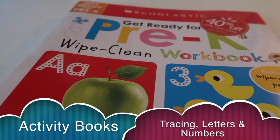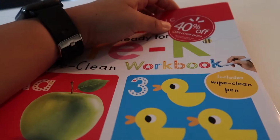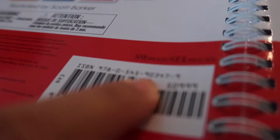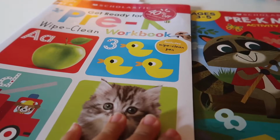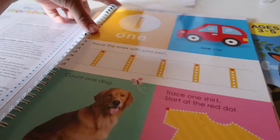So I'm just going to show you some of the activity books that I love. This one, I got it from Walmart. It's 40% off. Amazon has it as well. It's a wipe clean workbook, so you can use it over and over again. I think it's about $14 Canadian. So with that 40% off, I think it's really worth it. And it has a lot of numbers, letters, and activities that your 3-year-old can do. So I highly recommend this one.